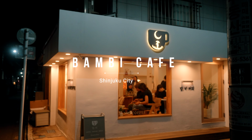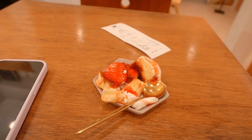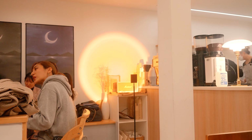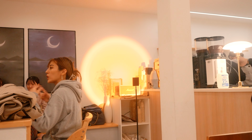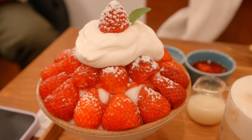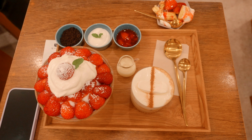For something a little bit different, you can come to Bambi Cafe, which is kind of a Korean style dessert cafe. So they serve things like shaved ice, Korean pancakes. The hotdog is like the dessert pancakes, and they serve coffee as well, but they're more known for their specialized coffee drinks like Dalgona coffee and other specialized drinks like caramel macchiatos, things like that.